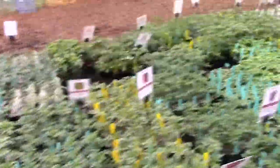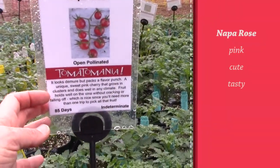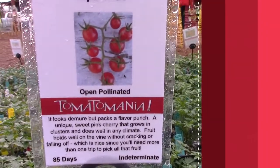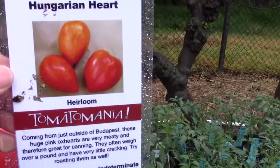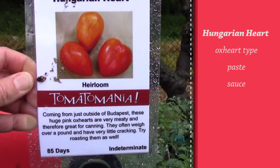All right, over here, where's my Napa Rose? Here's Napa Rose. This is another cherry I'm going to try out this year. It's open pollinated, and it's kind of on the pink side, so it's got some really nice features that'll look good in your garden. Okay, moving on to paste tomatoes, the Hungarian Heart is going to be my choice for this year. We'll see how it goes. Here's what it looks like. Hungarian Heart is an heirloom. It's 85 days, indeterminate. It's a Budapest.